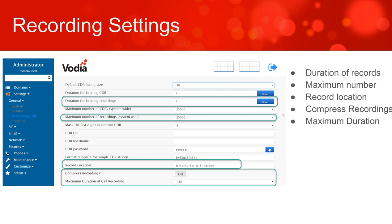Also, you can set the maximum duration of call for recording, and this is system-wide on the system itself. So you can set it to an hour, 2 hours, 3 hours. Whatever service you're providing them as far as automatic recording is concerned, you have control here, and it's set how many hours you want a recording to be available for the client.